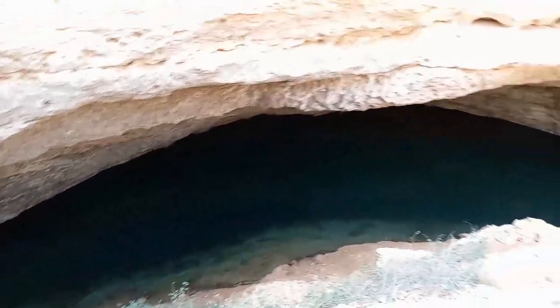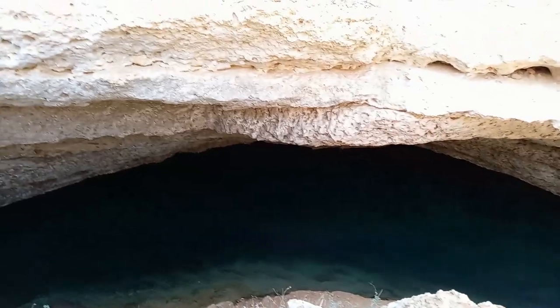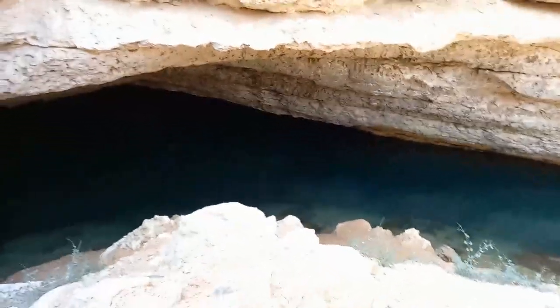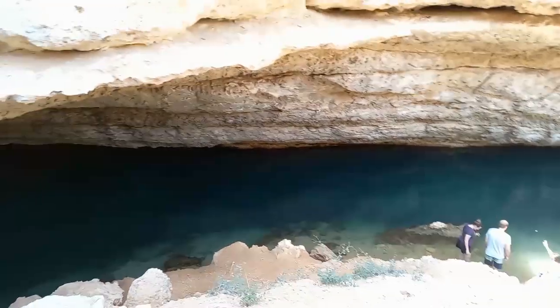So this is the other side of the sinkhole. It's a bit dark here, and the water is also deep, and I can hear the sound of some birds here. I'm not sure if there are any fish in the sinkhole or not. You can have a nice time swimming here if you want to come in.